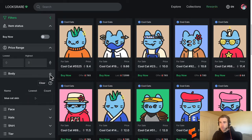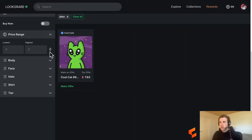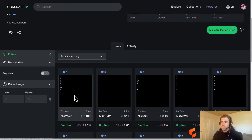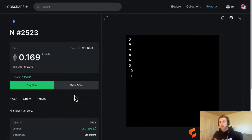So I could come in here and search for all the cool cats that are aliens. And there's only one here listed on LooksRare. Cool. So let's go back to the N project, and we're going to purchase an NFT here. So I'm going to select the cheapest one, the cheapest NFT within this collection. I can click into it.